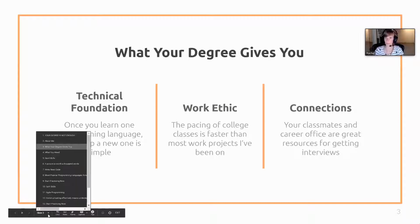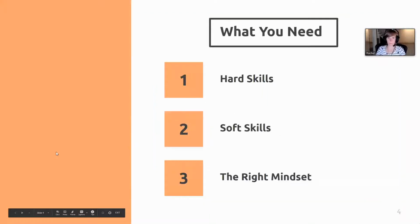Next slide, please. So you have a lot of skills already, and you're very well positioned to enter the industry. And what I'm going to talk about today are some of the things that you won't get in your classes. And I've divided these into 3 categories: hard skills, soft skills, and the right mindset.